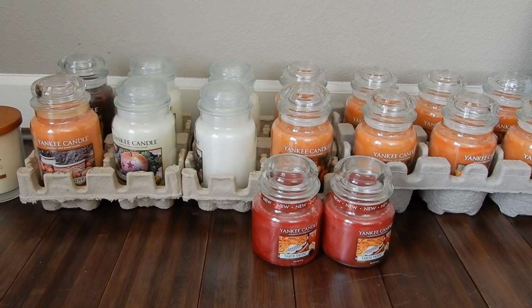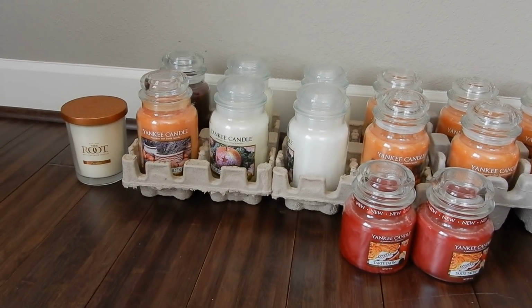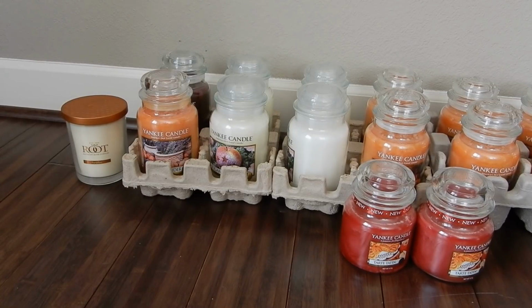So let's talk Yankee. So this is to show you guys what I have left in my Yankee collection, but I'm quickly going to start over here at the end with that lone Root candle that you see. I thought I would go ahead and address this here as well, because I used to be a really big proponent of Root candles, and I still am, but however, there was one little change for me. So that is, I actually have 4 of those. I only brought up one.